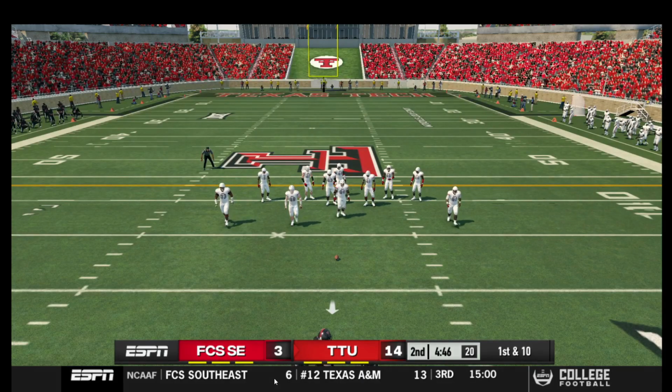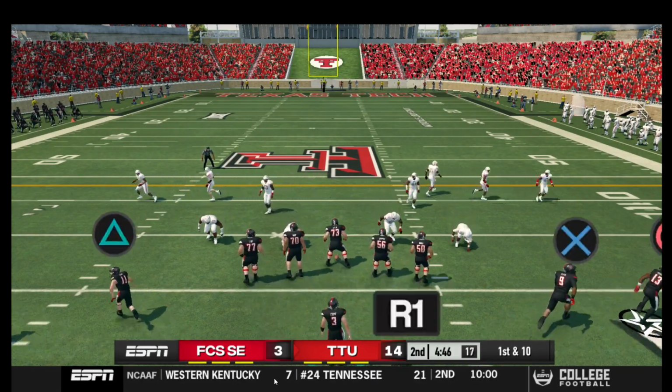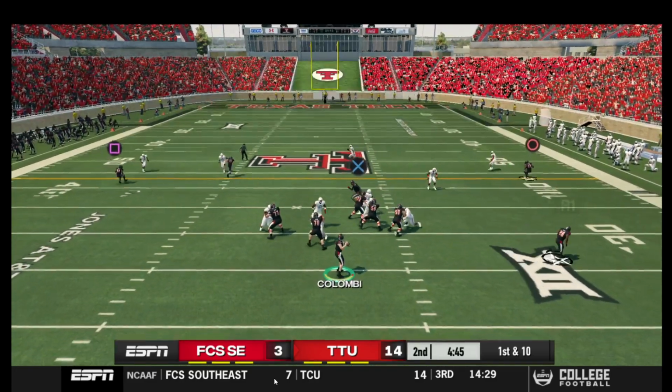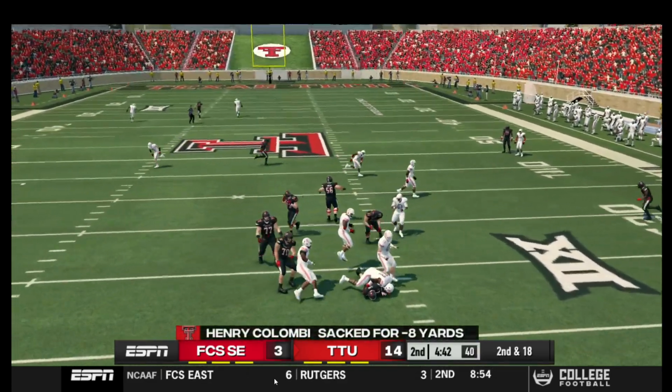You think about the challenges these two teams are facing. On one side, you've got to find a way to keep building on your lead, and on the other side, you've got to find a way to get back in it. Steps up and goes down.